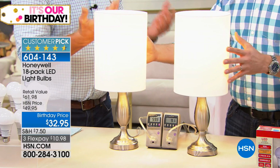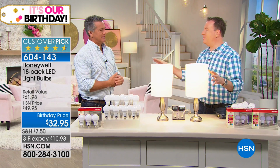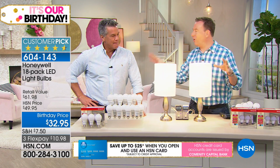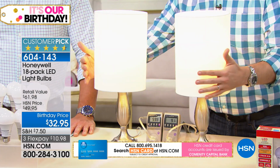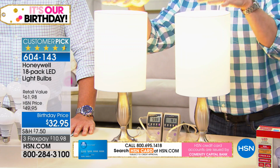It's the ambiance. It's that soft white light, is what they end up calling it, because with a lot of LEDs, you get surprised when you bring them home, they're that bright blue-white light you see on cars when you're driving down the road, and you're like, wow, that's glare. This one is identical to the other. And remember, you can't tell which one is which. You may have seen it earlier.